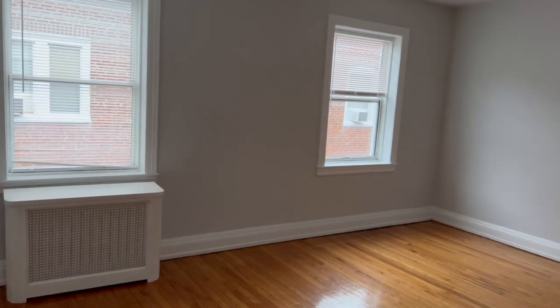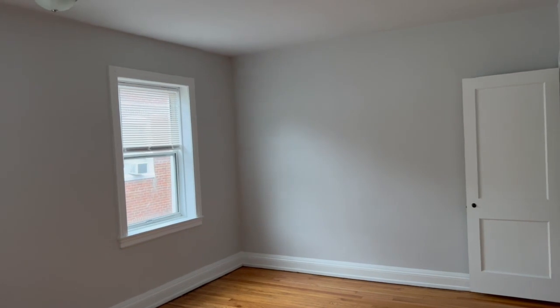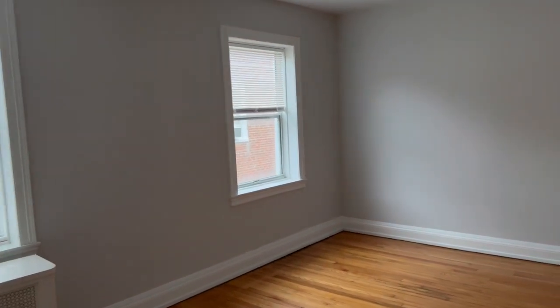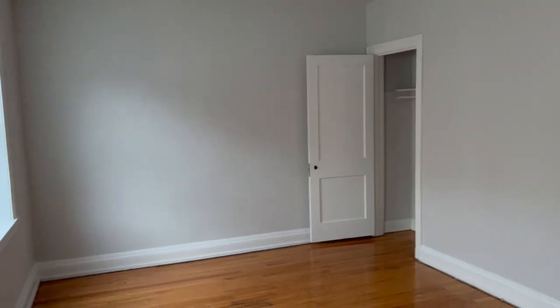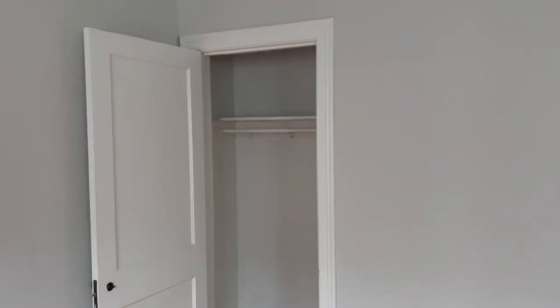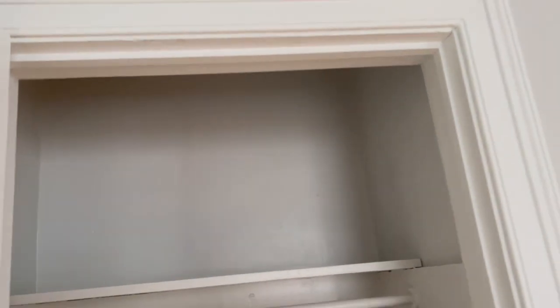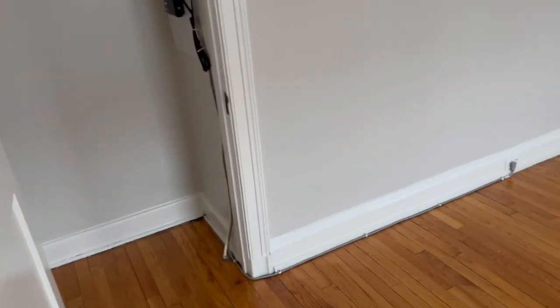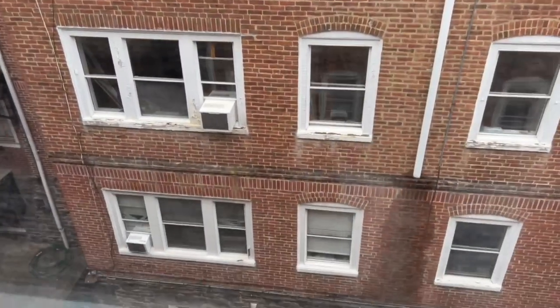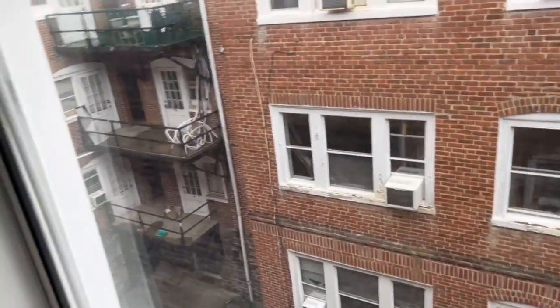Then the last place I would like to show you is the back bedroom. It is as big as the master bedroom. If it's not bigger, it has two huge windows, and also it has a closet space at that corner. This bedroom is located to the back of the building. You'll be looking outside to the back. We saw that space when I was showing you the kitchen.